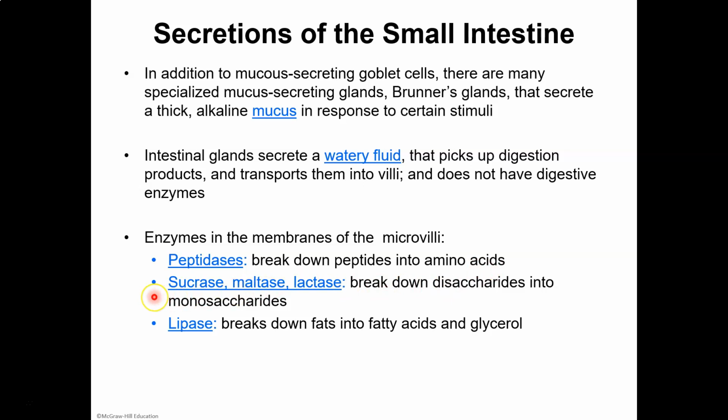All right, next up, now you've got polysaccharides, right? Large starches and large groups of sugars that are connected together. You have to break them down to monosaccharides. How are you going to do that? You need all these enzymes. Sucrase breaks down sucrose. Maltase breaks down maltose. Lactase breaks down lactose. So let's break these down into monosaccharides, which can be absorbed.